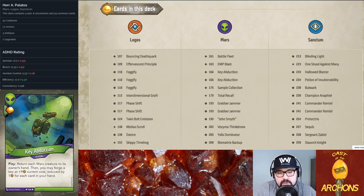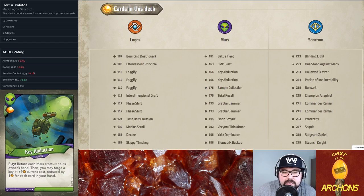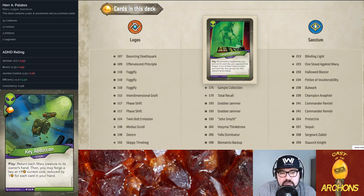Just to round out the rest of the Mars cards here, I have an EMP Blast, which is great artifact control. It can put to rest the other major combo decks that are out there, like the Nep and Seed, Library Access, Shenanigans, etc. So I can EMP Blast the Nep and Seed off the board. You just have to be careful because that hits your own artifacts as well. We have Sample Collection, which for every key your opponent has forged, you can archive one of their characters that are on the board.